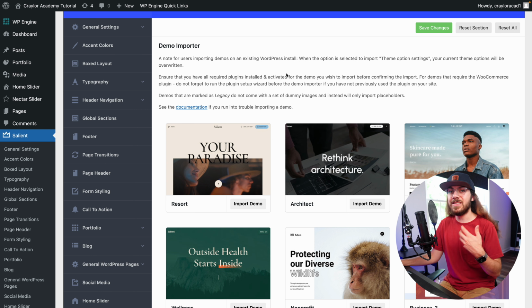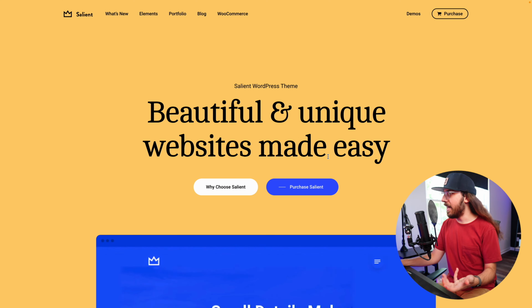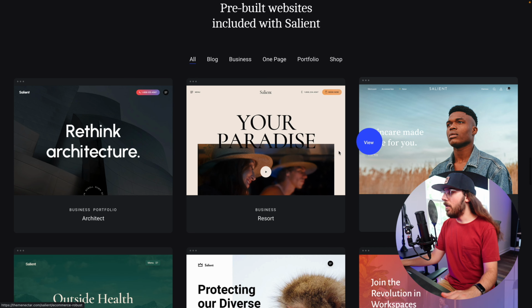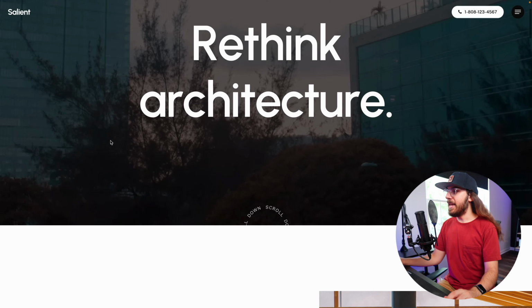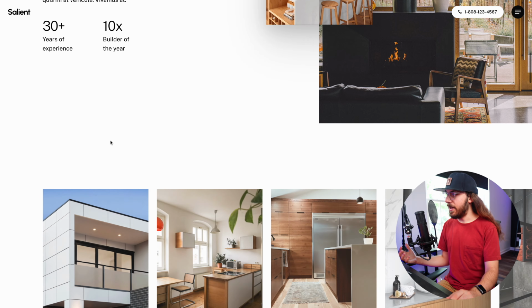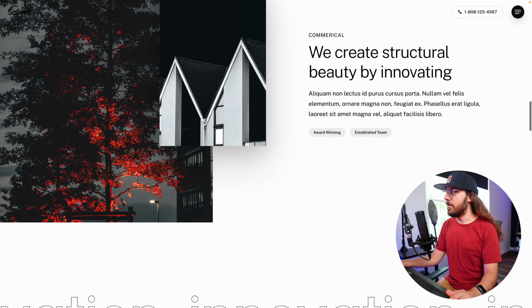If you go and search Salient demos on Google, you can find the Salient theme landing page and just click demos up here on the menu. It's going to scroll you down and show you all of the same options that you can import. And then you can click view on a particular demo and get the full experience and see what the page looks like, what sort of interactive elements it has, and what the experience is going to be like.